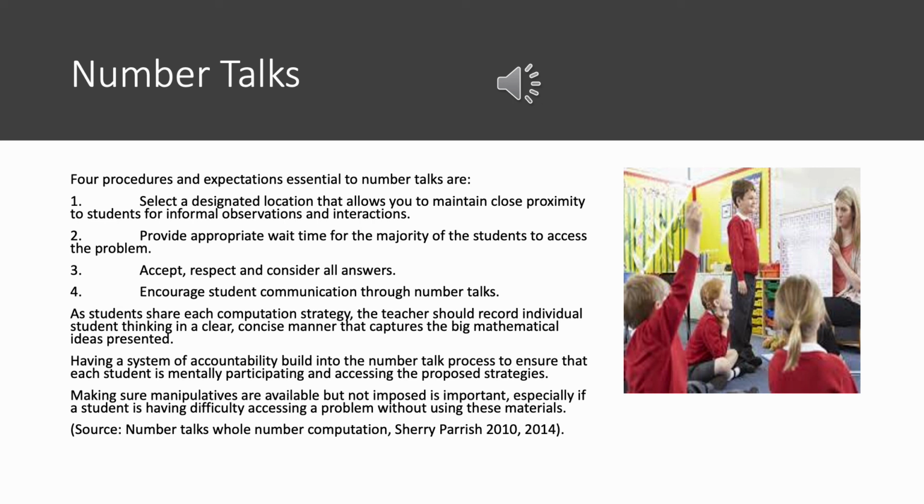Accept, respect and consider all answers. So even if a child gives you a wrong answer, to accept that answer and to actually explore that with the group is very important, so that children can see perhaps where they've gone wrong and can also see a way of thinking that they might not have considered themselves, and then to explore why you might have an incorrect answer. At what point could you identify where you've gone wrong is a very, very useful discussion to have.